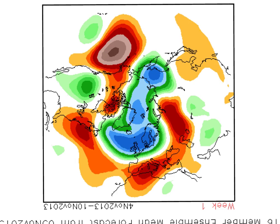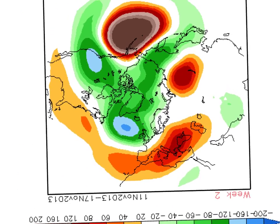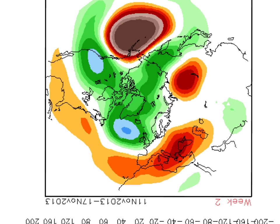Now, just a quick one for you today, just revisiting the CFS. Bit of a change in the CFS run overnight. This is the week 1 forecast, showing us again a strong jet stream through the southern parts of the UK. Below normal heights to the north, higher than normal heights down towards the south. If we take a look at week 2, though, you notice that it's a little bit more reluctant to build the high into the south.